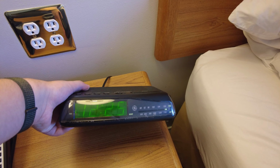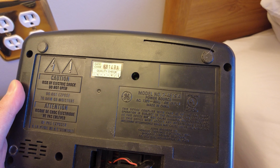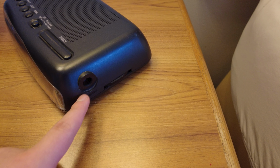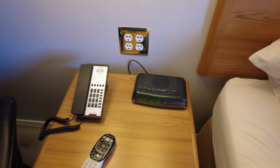And here's the hotel alarm clock. It's an older GE unit. You can see there's a model number. The clock is missing its backup battery and also its volume knob. You can see there's where it usually is, but it's just a screwed terminal. You can only adjust the radio, that's that other dial. You also get 4 power outlets by the nightstand, so plenty of outlets.